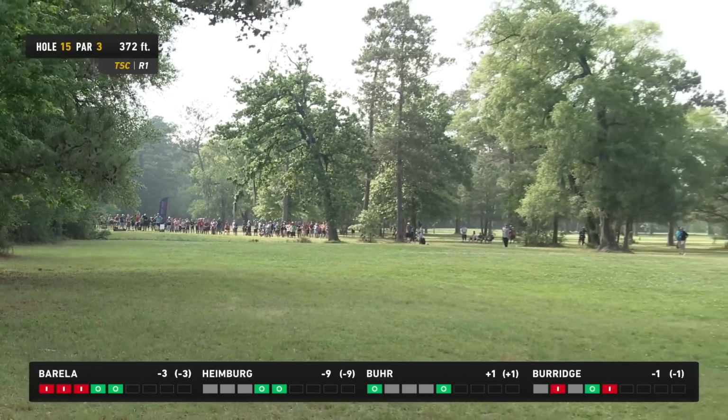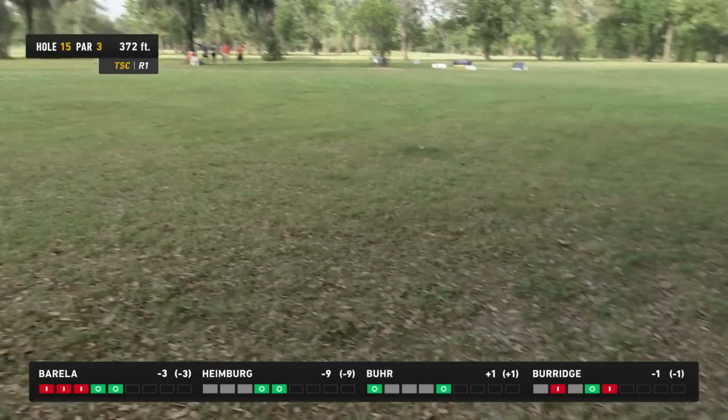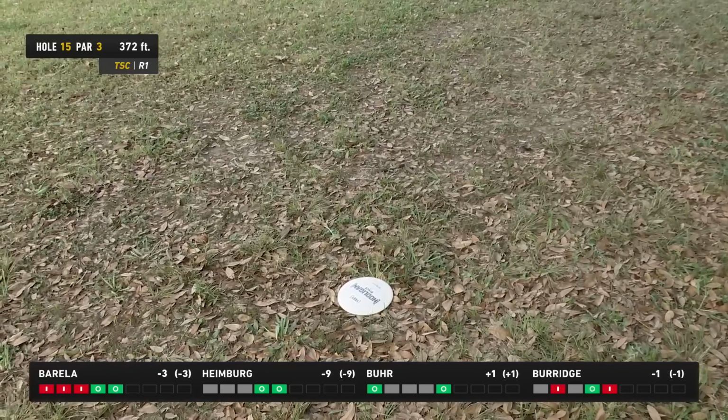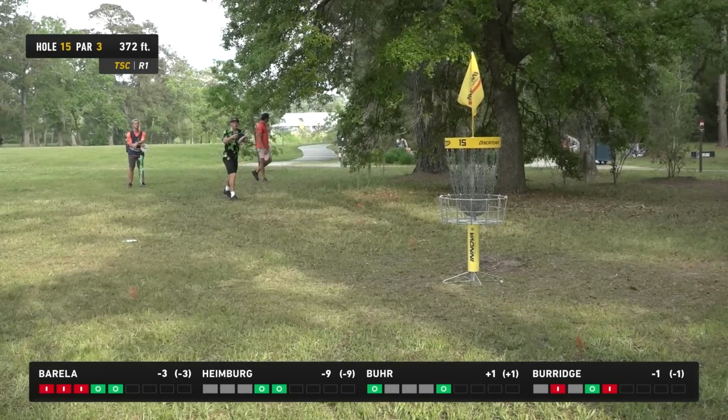Oh, that's a really fun style to watch. Robert pushes this one a little flat. Pushes to the backside, showing off that power that he has. Going with the Hooligan discs.